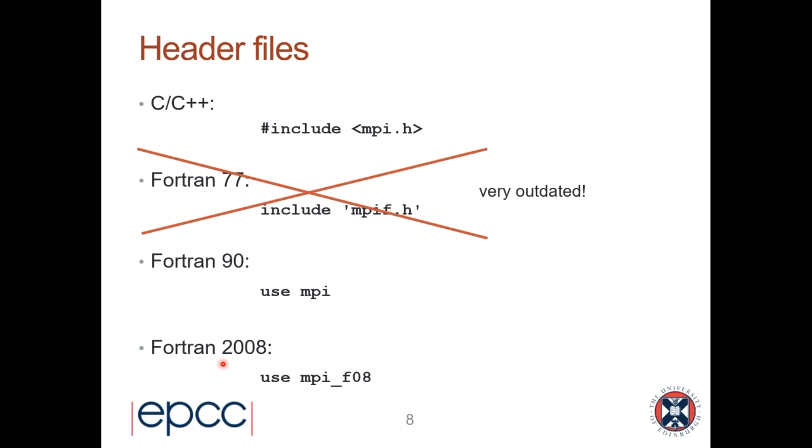I will cover what the details are of the 2008 interface tomorrow, very briefly. But in this course, I use the Fortran 90 interface because it is the one which is most commonly used. It's quite simple to understand how the mpi_f08 interface differs, but it's still not commonly used. So I will focus on the Fortran 90 interface. So you should use #include mpi.h if you're in C or C++, use MPI if you're in Fortran 90.